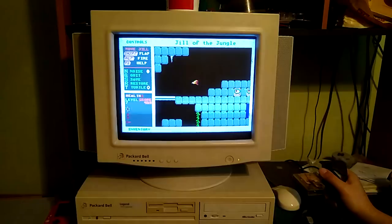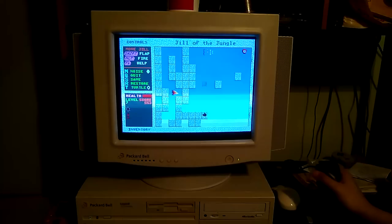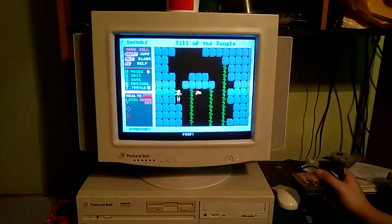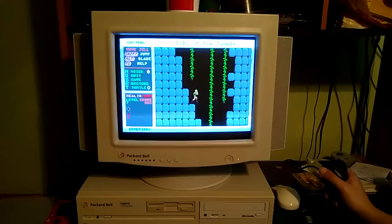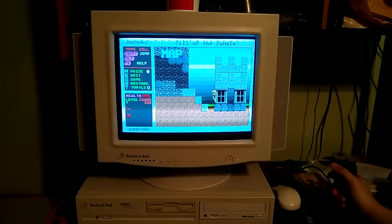I'm about to die, aren't I? There we go. I'm back in level 1. Level 1 and level 7 share the same map. I like the music in this level.